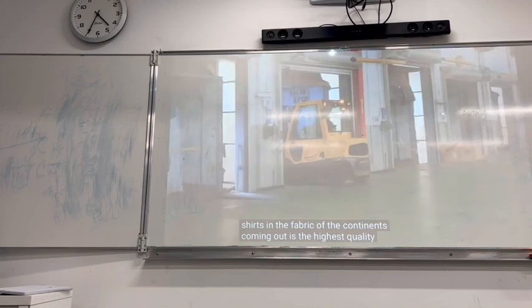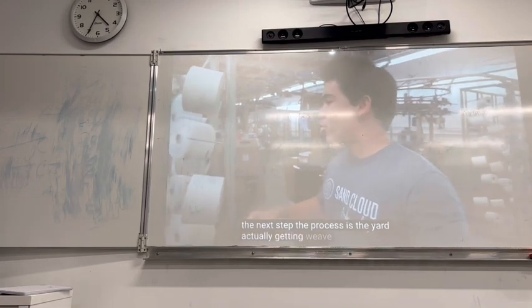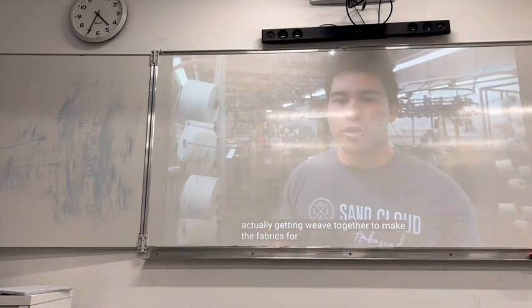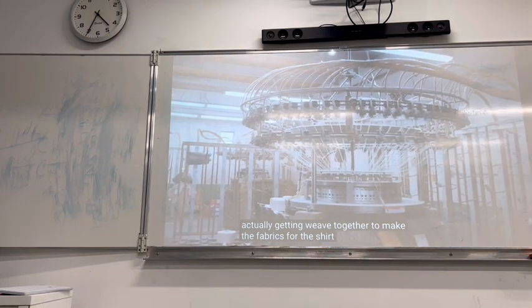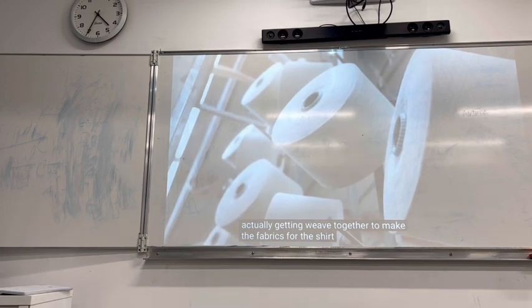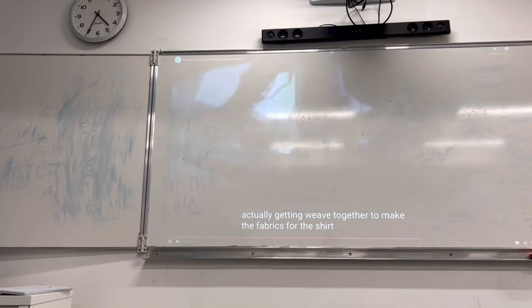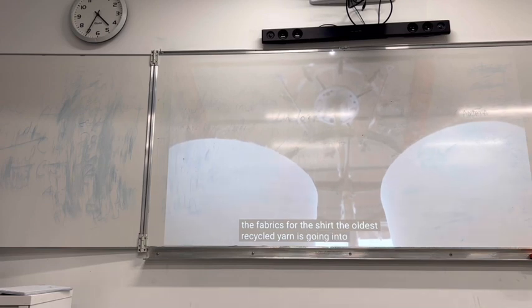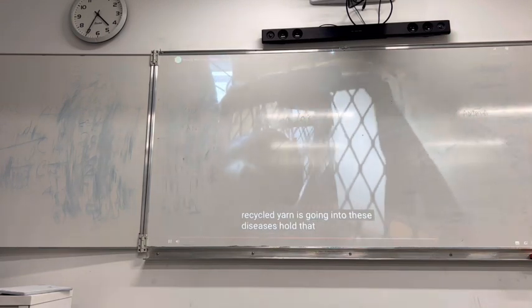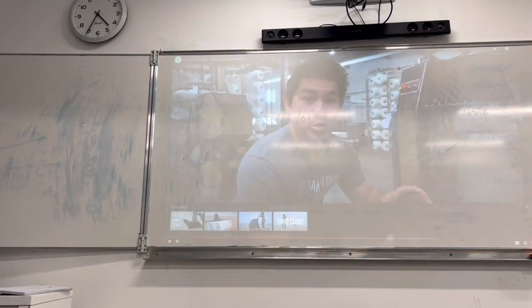So you have these shards, and the step of the process they don't show you here is pulling them out. The next step is the yarn actually getting weaved together to make the fabric for the shirt. It looks like the exact same process as a normal clothes manufacturer, but with plastic instead of cotton, which is so different. All this recycled yarn is going into these machines and making spools that can create 70 shirts per roll. They keep on going, but I don't think we need to watch anything else.